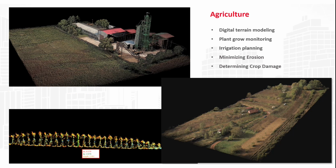Another interesting area is agriculture. So we are moving more from this geo application to more, I would say, non-geo application, where the people in agriculture can also benefit from the output from mobile LiDARs, because the capability of LiDAR to capture the 3D space and objects in 3D space allows, let's say again, to create digital terrain models which can be helpful for minimizing the erosions, or you can plan irrigation based on analysis of the shape of the ground.